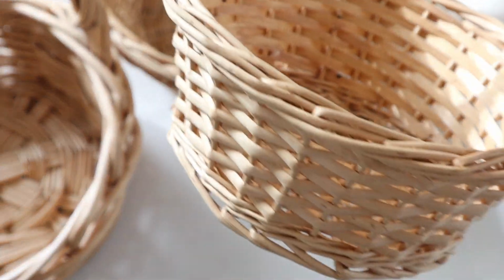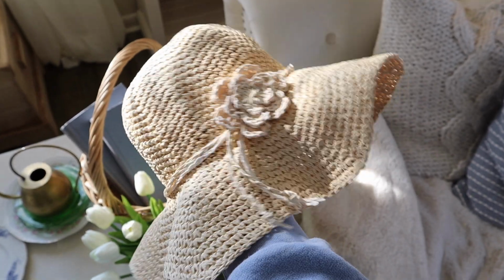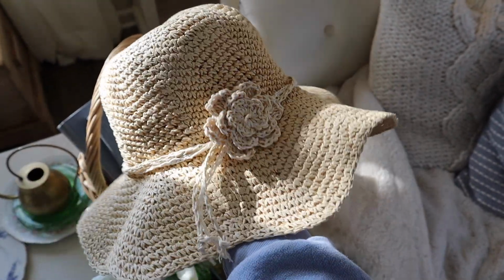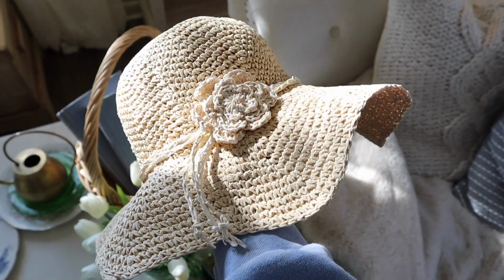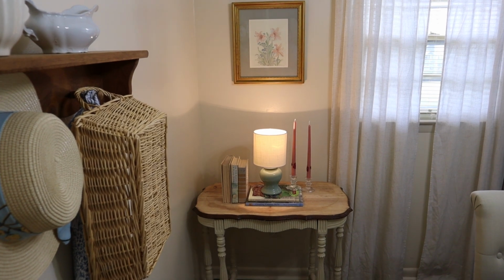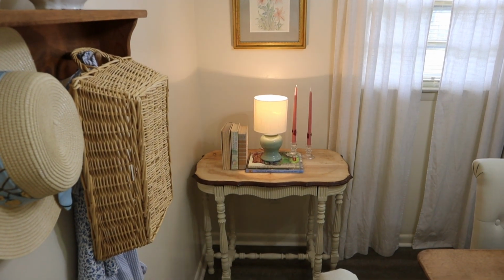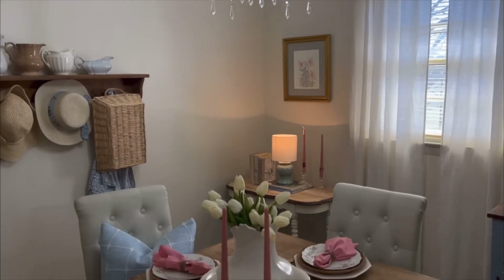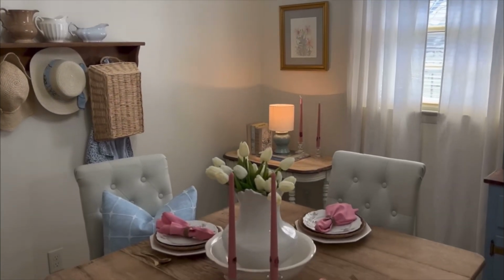Kind of going along with baskets, also don't forget to look for straw hats and straw bags. I think they are so fun, especially during spring and summer. I really love to bring these out just to add to the entryway, the dining room, even some in our bedroom. I love to hang those straw hats just off of peg rails, and then if you have a straw bag or a straw purse, you can put florals in them, and I just think they're so cozy for spring.